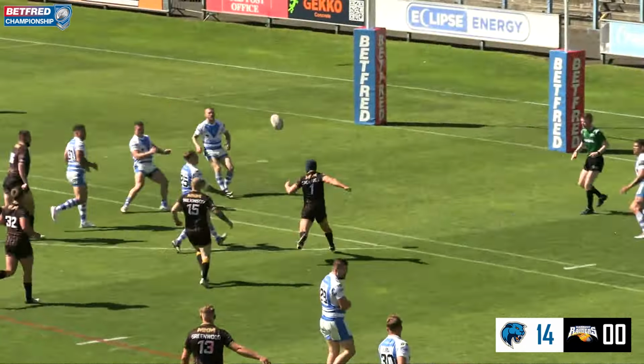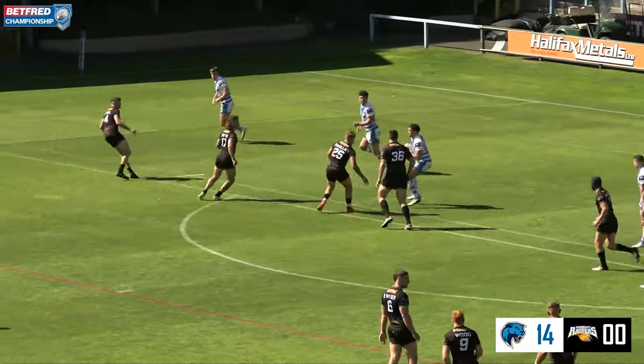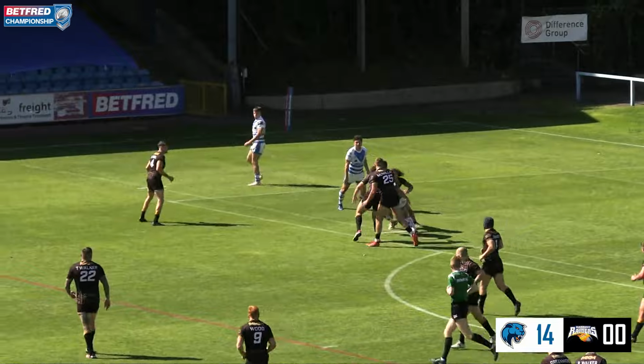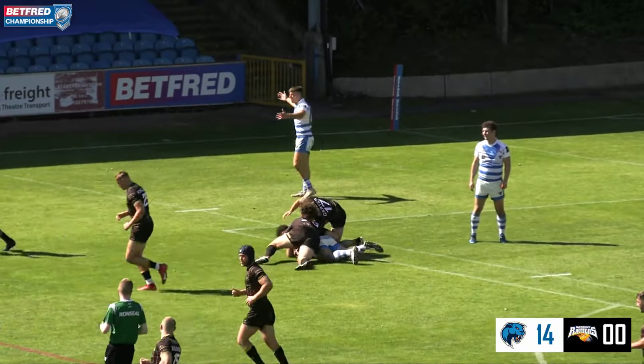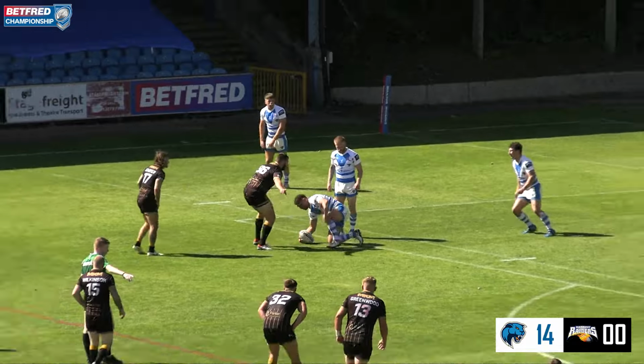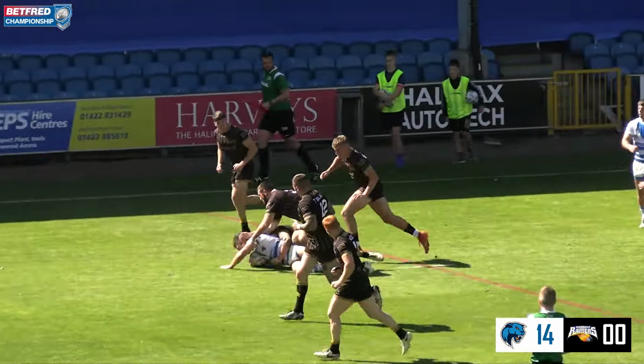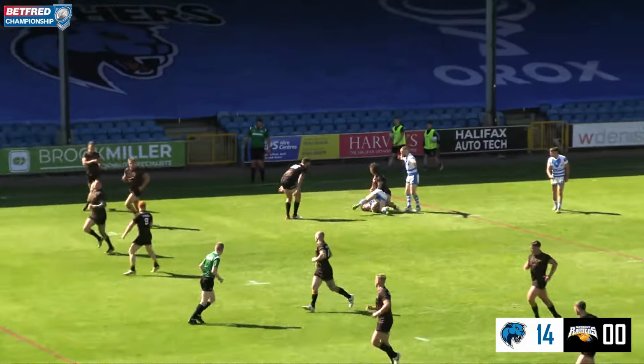Wood chips it back on the inside, looking for Cresswell. Johnson there, offload to Woodburn Hall. Will try and look and counter-attack. That looked slightly high. I think it was shoulder first, then rode up. That's mitigating circumstance, which is the buzzword for the referees at the moment.